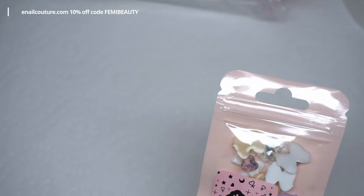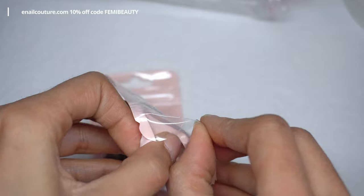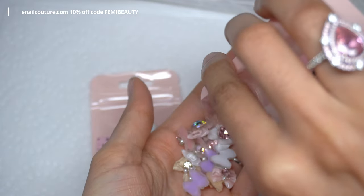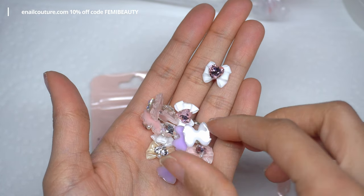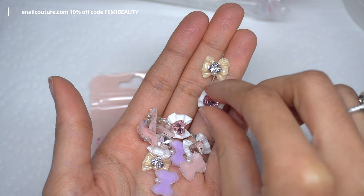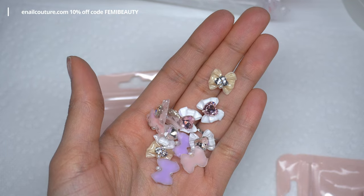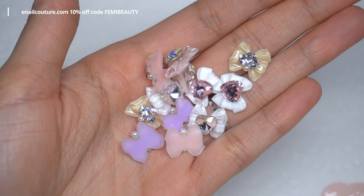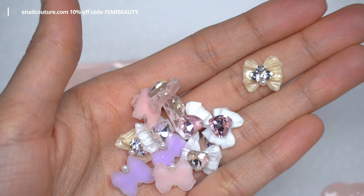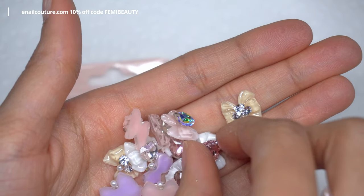I'm so excited about these charms. Let me open them up and give you a close look. Holy cow. It's giving the Sailor Moon bow. They're so detailed and delicate. Let's get close. So you have these 3D bows, right? This one has like three different crystal clear charms with like a pearl at the bottom.